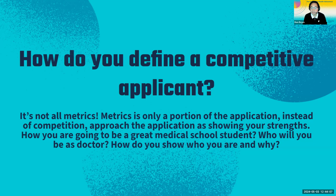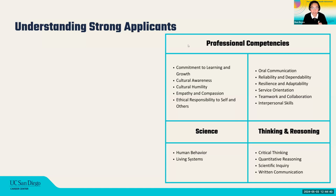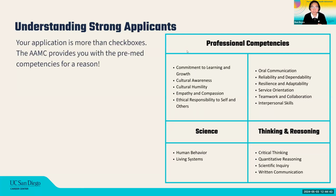So, being competitive is not really about being competitive against each other. It's being highly motivated, highly qualified, and justifying your reasoning why you want to do one of the most difficult processes, which is going through the med school application process, going through med school, going through residency, and then practice. So, to redefine competitive, it really is about a well-executed applicant who knows where they're going, is able to justify why they're doing this, and can really communicate who they are as a healthcare professional and a future physician. So, with that in mind, pro tip, the AAMC gives us what they look at.